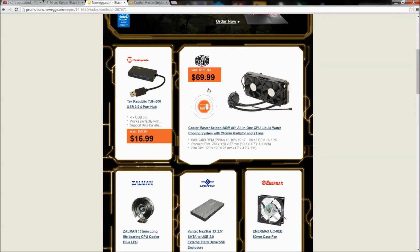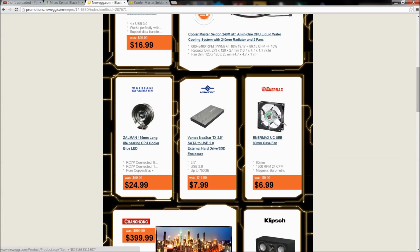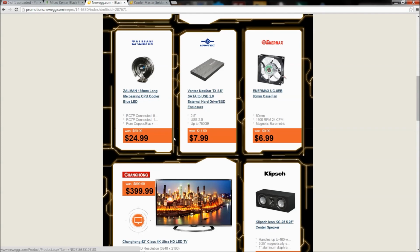We have a Cooler Master 240 millimeter all-in-one liquid cooler radiator right here, for $69.99. Like really, good luck finding a dual fan radiator for $70. And that's actually pretty cool right here. The Zalman. I've heard actually some decent things about this. Only for $24.99 right there. That's not a bad CPU cooler as well. Very cheap fan. 80 millimeters.